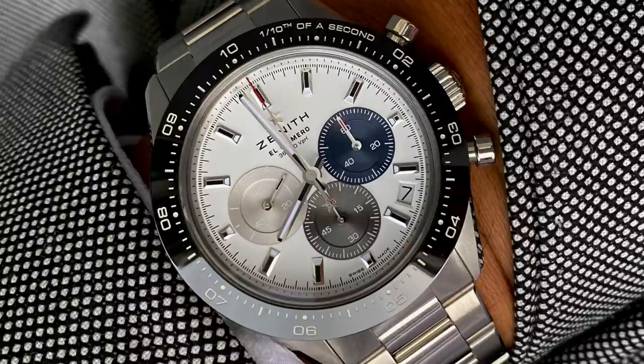But Reg decided to buy this watch not because it looked like a Rolex, but because it was a more contemporary version of the El Primero, which is, of course, a famous watch from the Zenith back catalogue. It is obviously a Zenith.